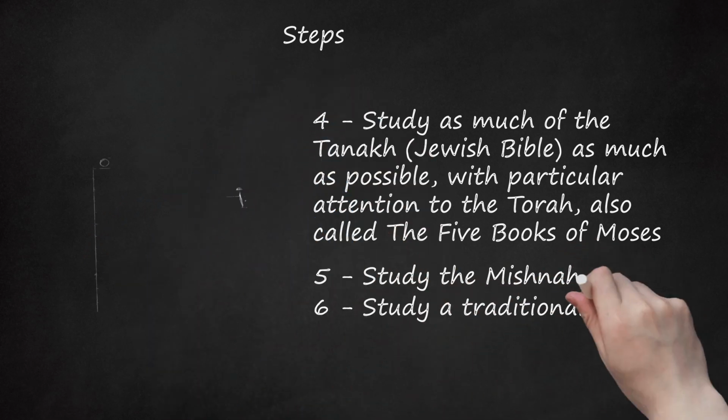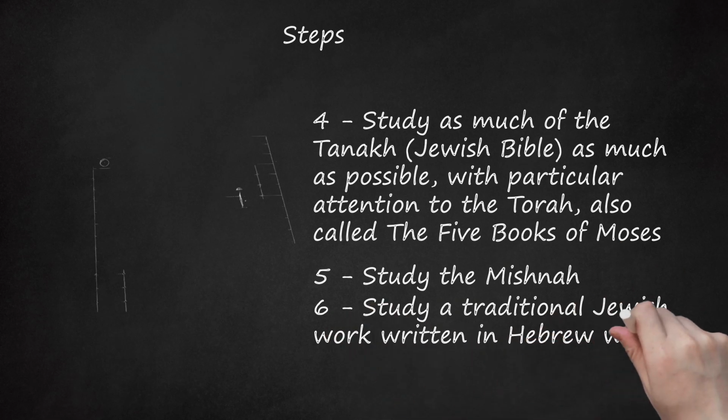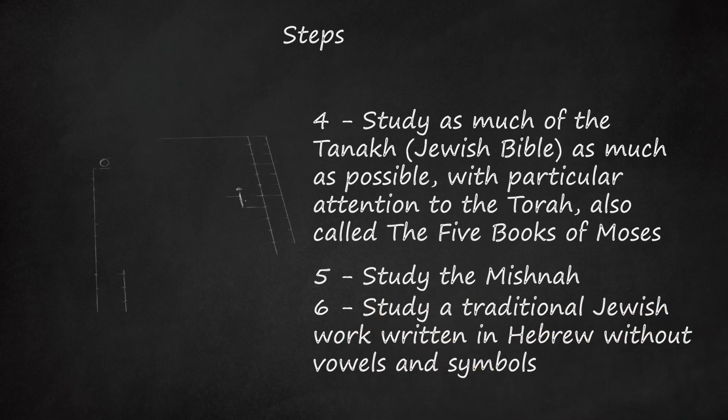6. Study a traditional Jewish work written in Hebrew without vowels and symbols. The Talmud and its commentaries do not include them, which many beginning students find intimidating. Mastering the skill of reading Hebrew without vowels and symbols before starting to study Talmud makes this transition easier.